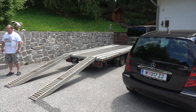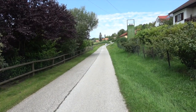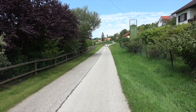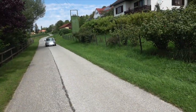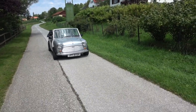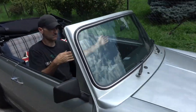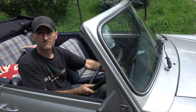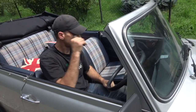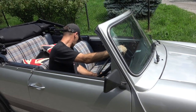What's it like with the top off? It's pretty good, isn't it? Yeah, nice. How does it feel? It's all over the place, is it? Yeah, the steering. But can you hear the CVs though? No, I'll try.